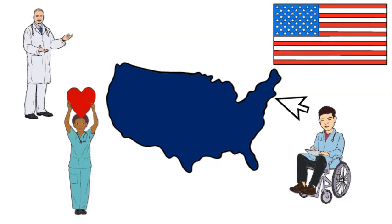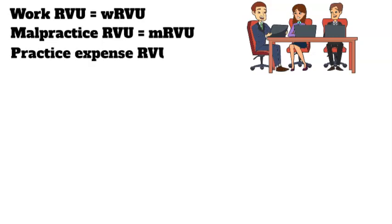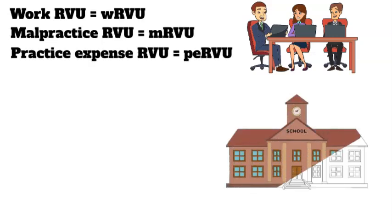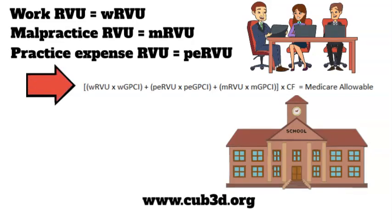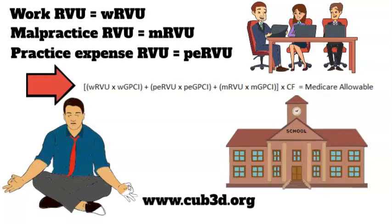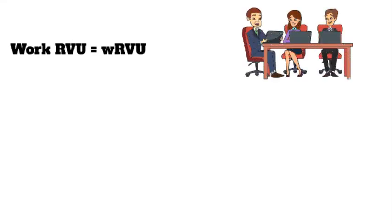For instance, it is arguably more expensive to see a patient in New York City than it is to see one in the middle of Iowa. So payment for a service based on CPT includes a WRVU, a malpractice RVU or MRVU, and a practice expense RVU, a PE RVU. These values in theory take into account the work effort required to deliver the service, the malpractice exposure, and the practice overhead or costs associated with performing the CPT. While these values can change every year, the base RVU values are constant throughout the entire U.S. for any given year.